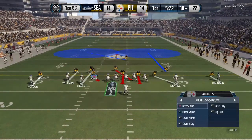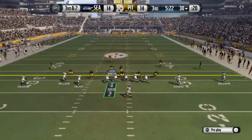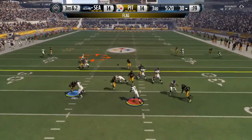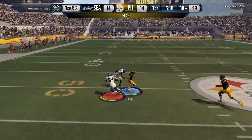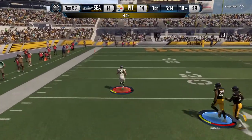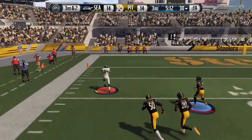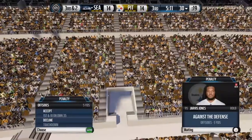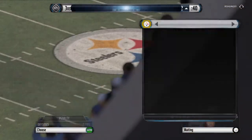Wilson's alone in the backfield. Got a flag down here. Cooper Helfett has it. A foot race to the end zone. The 10, and he's in for the touchdown. What a play, what a run.